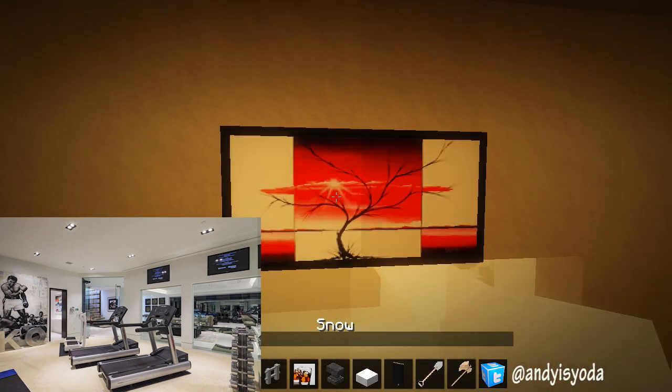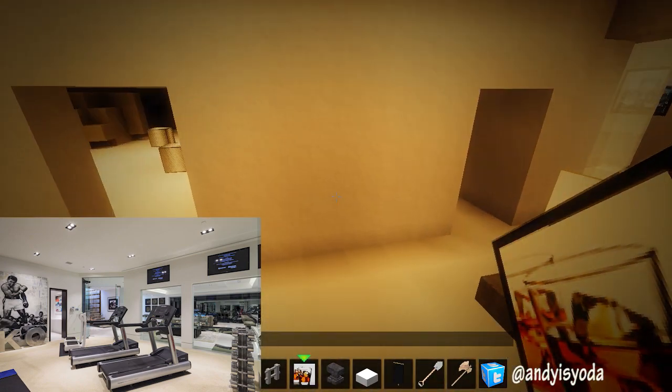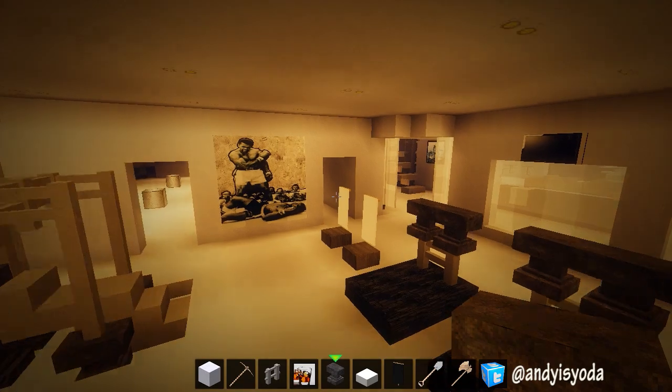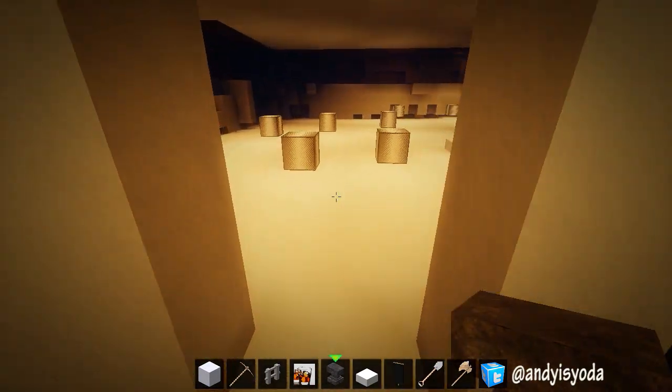What do you think? A couple of TVs. Have I managed to nail this gym or what? Relogging reveals that picture of Muhammad Ali doing his knockout punch, and that is the gym finished.